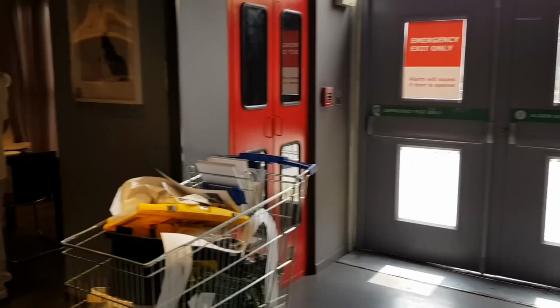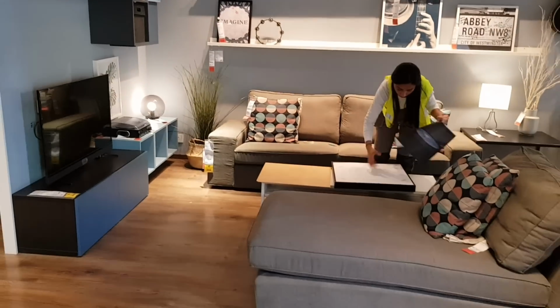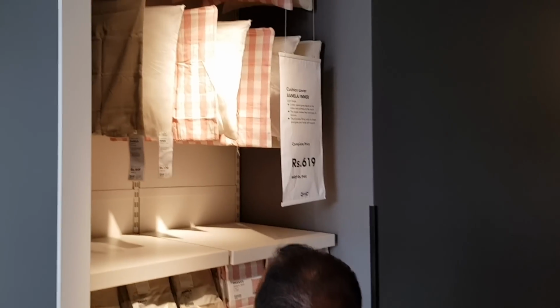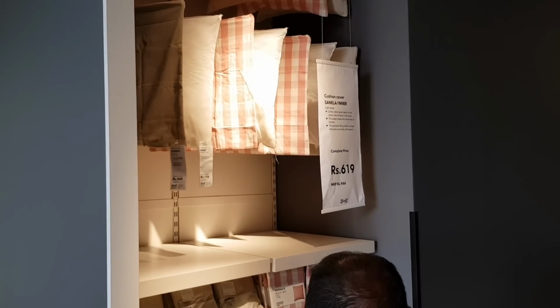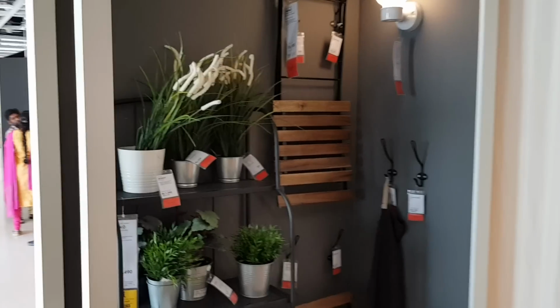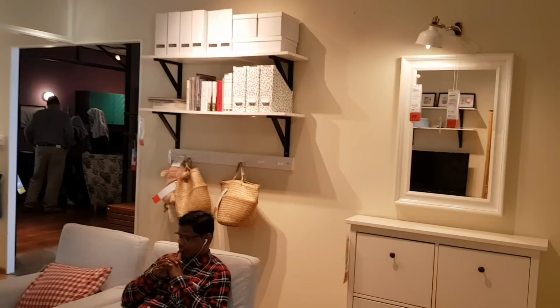So taking you ahead. This is the dining area. This is how you can make it. This is again cushion covers, 619. If you see the bottom, it says 944. You guys, through here there's one more room that they have decorated that you can make according to yourself. So this is what I like, the plantation area. So basically this is the outdoor, how you would like to make it. This is the inner vision you can have.